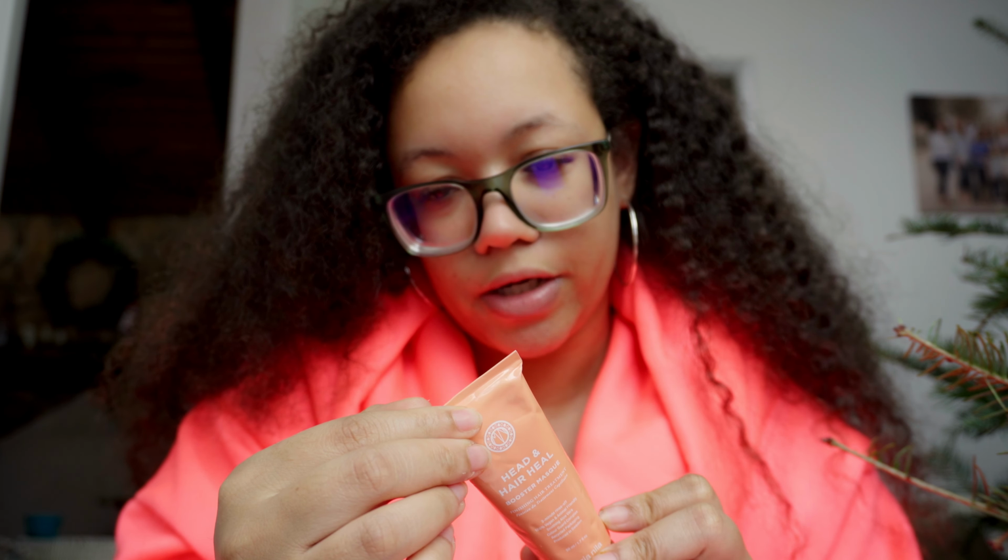Soothing finishing treatment. Let me see what it says about it, because it doesn't really say anything about it on the packaging. Let's see what it says in here. Oh, here we go. Why you'll love it. Winter isn't exactly kind to hair. It can make strands duller and staticky, and cute sweaters can cause knots.